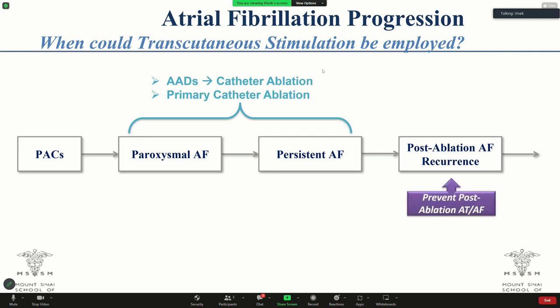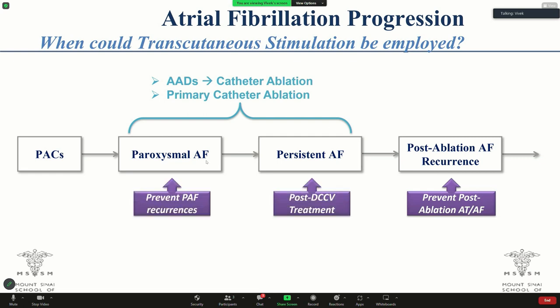But you can imagine transcutaneous stimulation approaches being used to prevent post-ablation arrhythmias, to improve the outcome of ablation. It could be used in these patients to reduce the AF burden in paroxysmal patients, or perhaps reduce AF recurrence in patients undergoing cardioversion. And probably the most exciting is these patients who are just starting to have PACs before we would even consider using drugs or catheter ablation. Perhaps you can reduce the progression of AFib in this population. I think these are the really exciting areas.